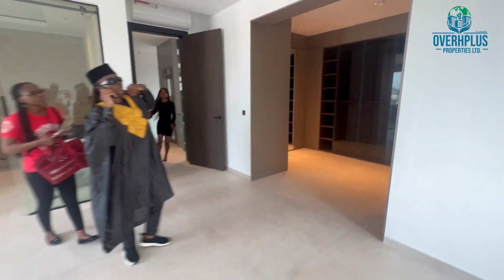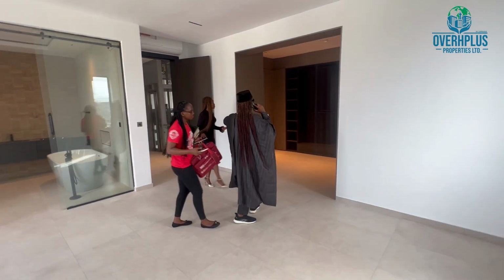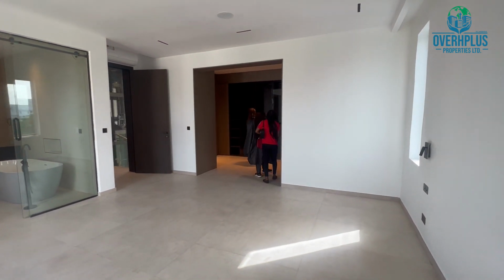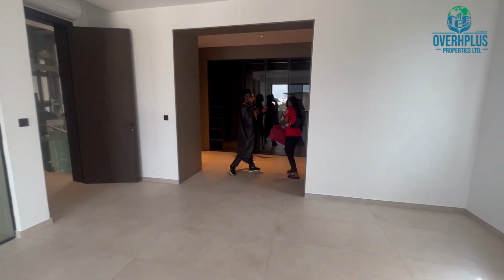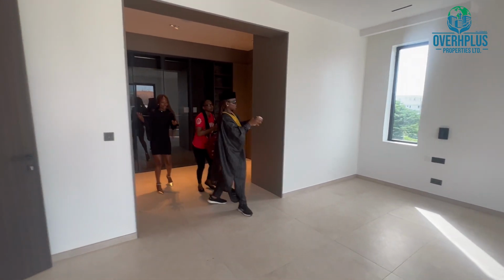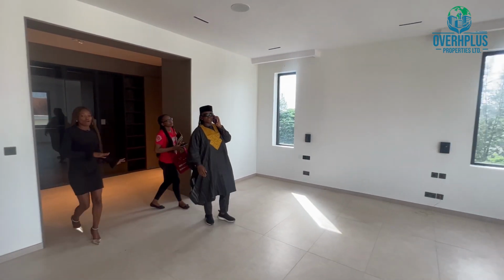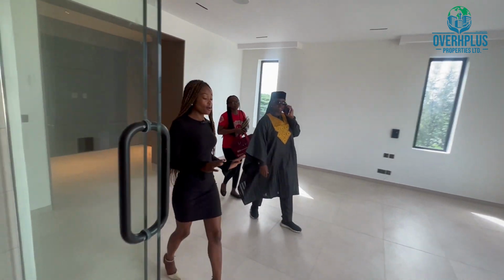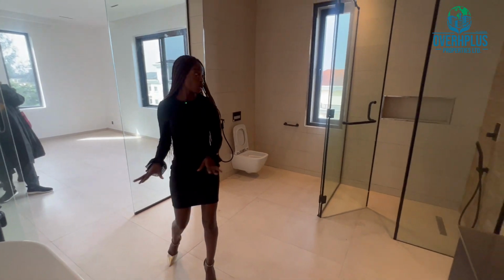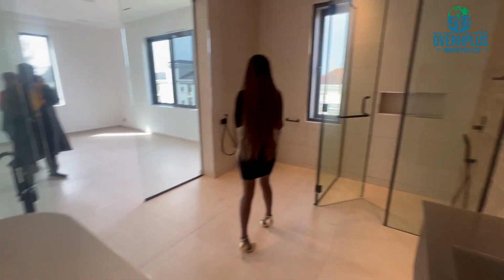Okay, so this is the master's bedroom. You have the walk-in closet here. This walk-in closet is really, really beautiful. You can look at yourself in the mirror of this walk-in closet. Style yourself in front of this mirror. We also have the toilet here, the bathroom with a bathtub. You have a shower cubicle, you have a WC.